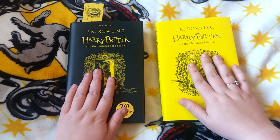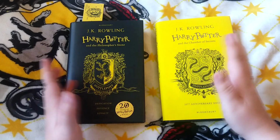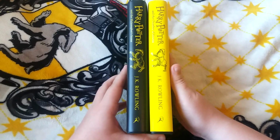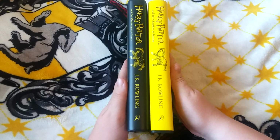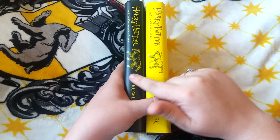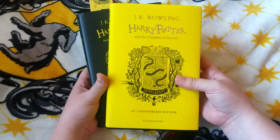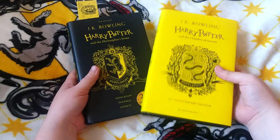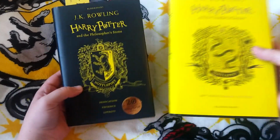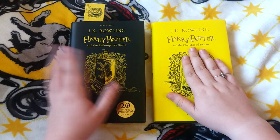I decided to go for the hardcover again because this one was in hardcover and I didn't want it to be odd. I wanted it to be matching. This is how they look side by side, how they would look on a bookshelf together. So they look really smart, and I really like that they are different colours, that they're not all black or all yellow. I know that upset a lot of people when they first showed the designs of these, but I really like it, and I love the idea that it kind of looks like a house scarf. So yeah, these are beautiful, beautiful books, well worth the money.